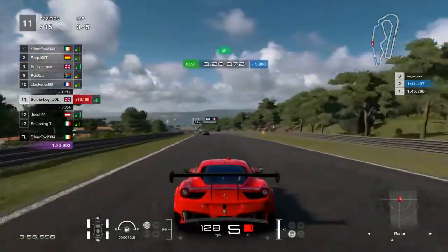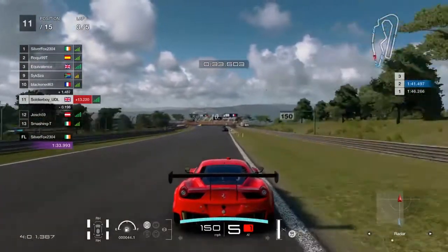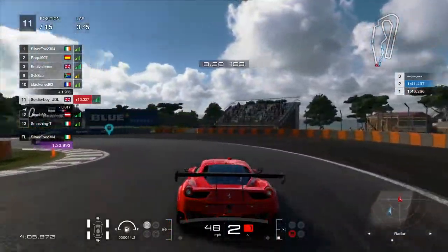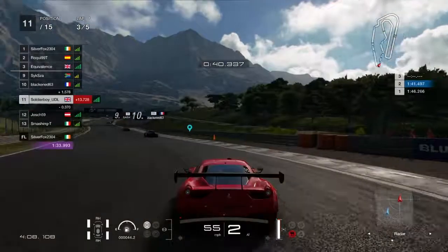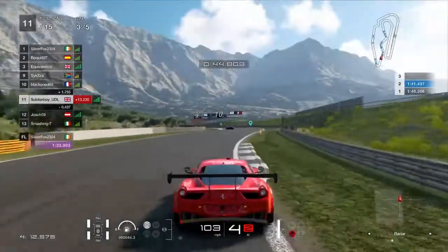Yeah, this, like I said, stability cornering this car, not the best. Straight line speed, really good. But yeah, it's just not very stable. Reminds me of the Lamborghini Huracan, apart from it's not so tail happy. The Lamborghini Huracan under braking is horrendous.